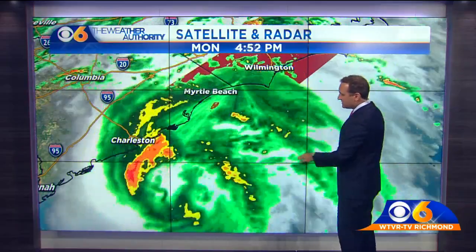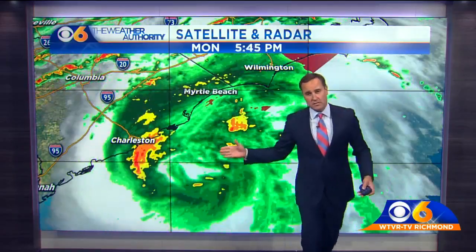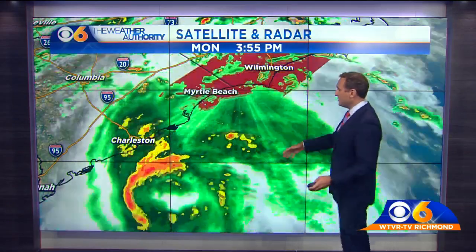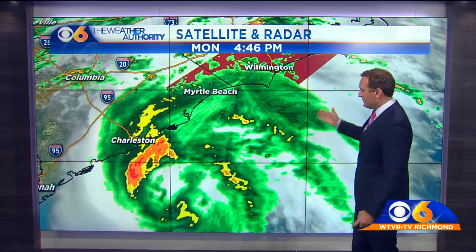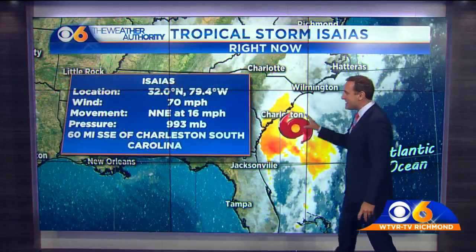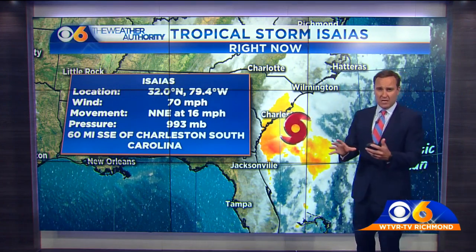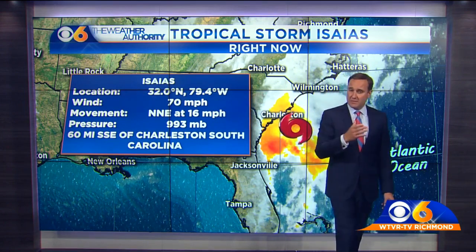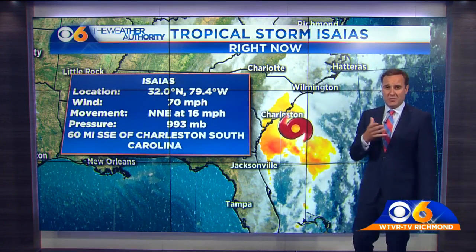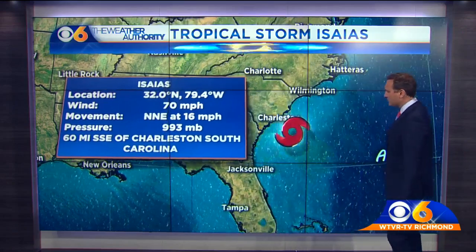And you can see it's got somewhat of a center here. There's not a clear eye on visible imagery, but you can see it through the reflectivity as we're looking at the radars coming out of North Carolina now. And that storm is going to continue to track north. It might actually strengthen just a little bit to hurricane strength, but it won't change much. We're only talking about an advisory wind of 70 miles per hour versus an advisory wind of 75 miles per hour. So the name would change to be called a hurricane, but overall the impact would be essentially the same.